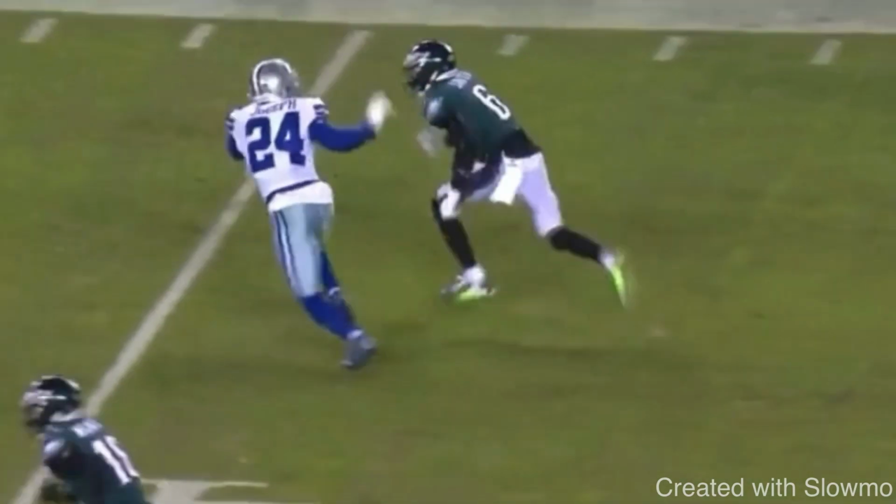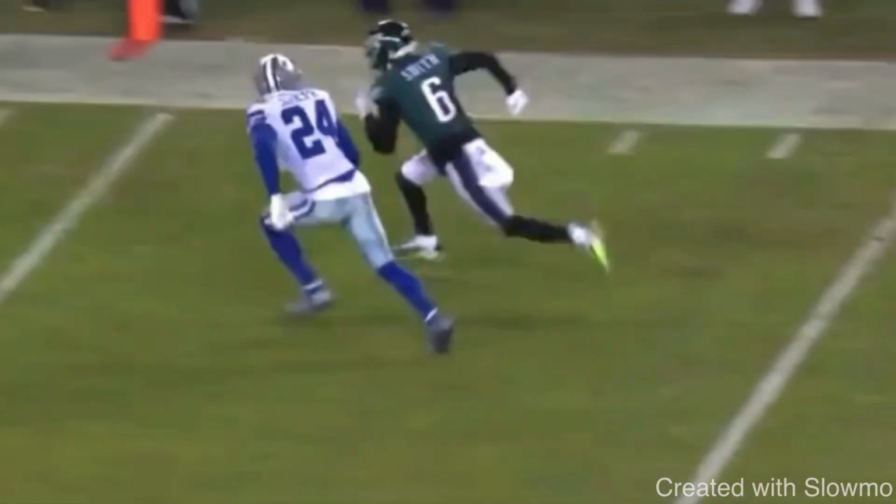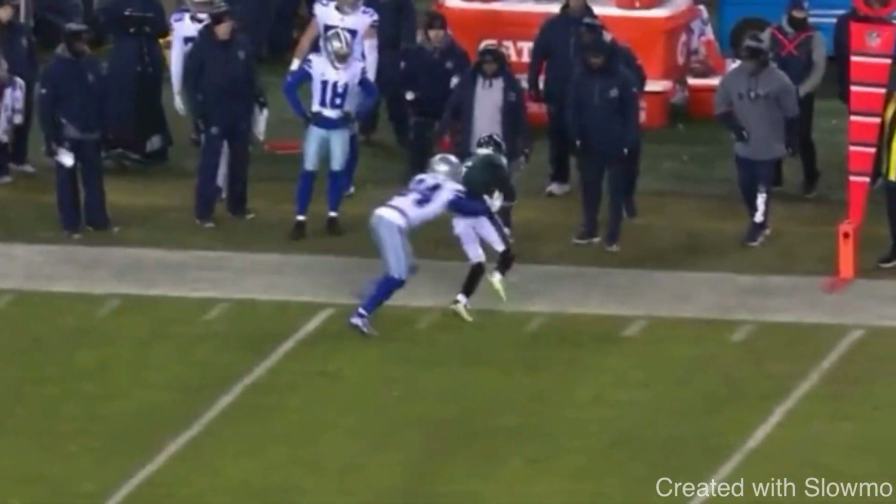Let's play this thing again, full speed one more time. Great job by Smith attacking, pushing up vertical and getting that DB to flip, and then swatting him by to win on that stop route using that throw by move.